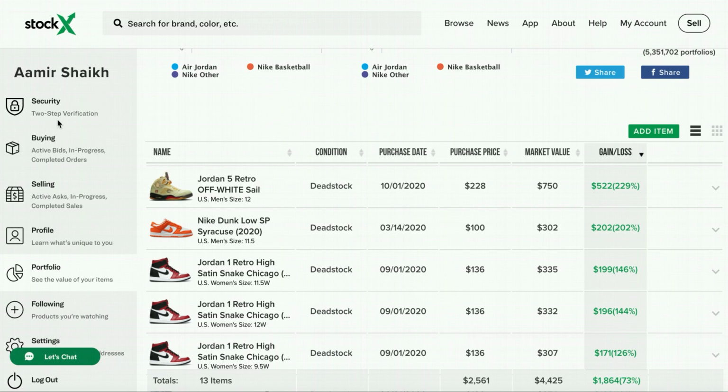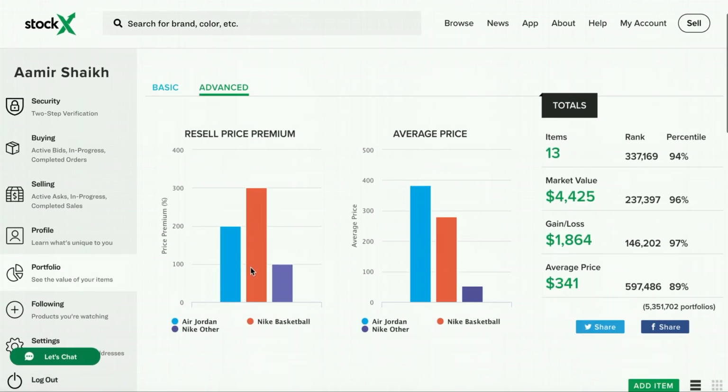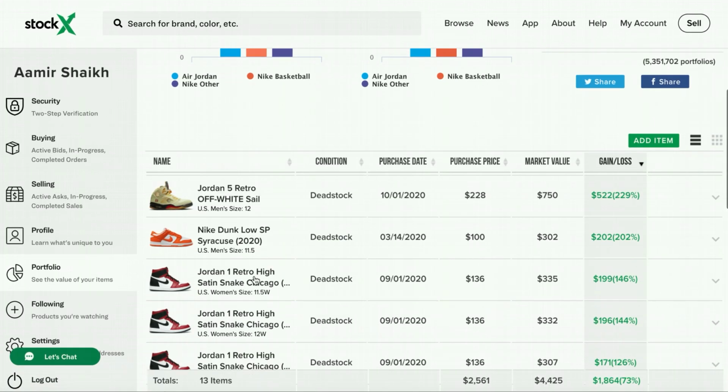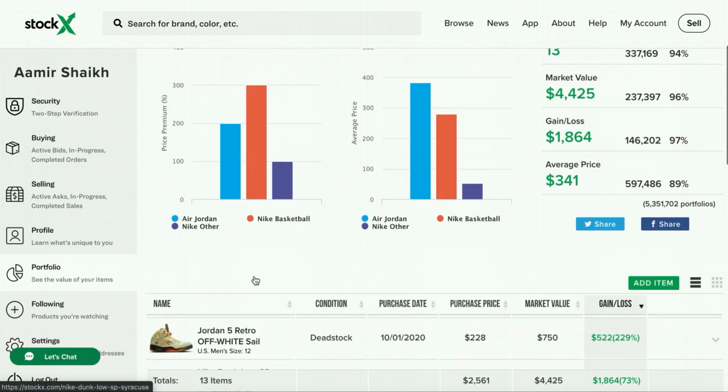I would recommend just going for Dunks, Jordans. You can see most of my shoes are going to be these Jordans or these Nike Dunks because those are the ones that appreciate over time. Those are the ones that are going to make the most money in the long run.